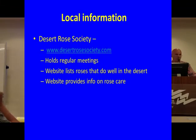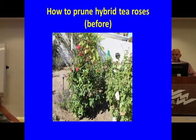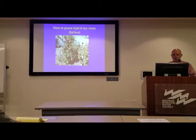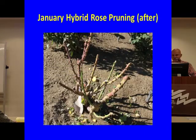And this is more relevant to the Desert Rose Society in Palm Desert, but you probably have exactly the same information. How to prune your hybrid tea. Okay, this is a picture beforehand. This rose is probably about 4 feet tall. That's after I got done decimating it.